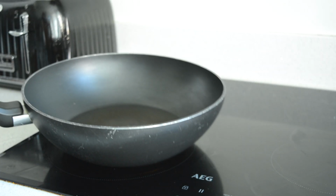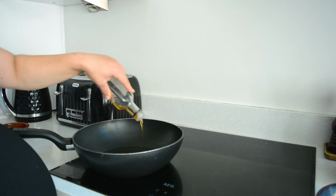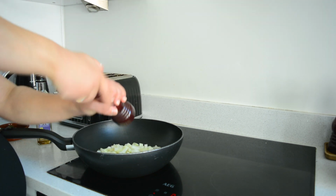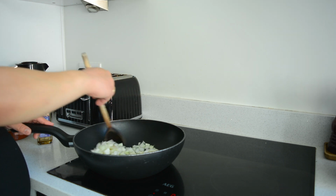And I love using toasted sesame oil for my stir fries. I know it's not as healthy as olive oil, but I just love the taste and fragrance it gives to Asian dishes. So I just put the oil and onions, season with salt and pepper and let them cook for a few minutes.